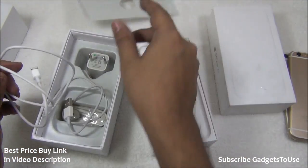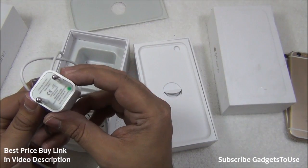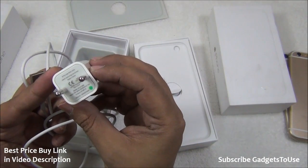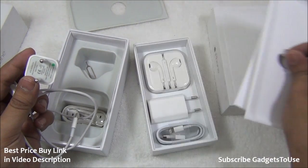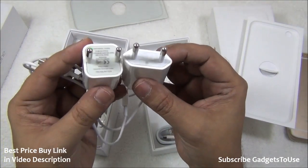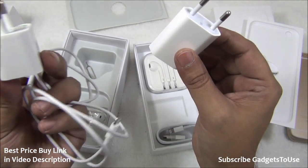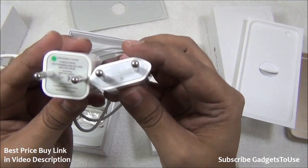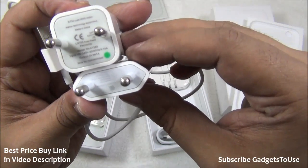Apart from that, if we take a look, this is how the charger will look. This is a fake charger, which is going to be a 1 ampere charger inside the package. And if you take a look at the original charger which comes with an iPhone 6, this is how it will look. Even if it is an Indian pin charger, this is how the original charger will look, and this is how the fake one will look. And you can easily see that these are some of the differences with which you can find out.